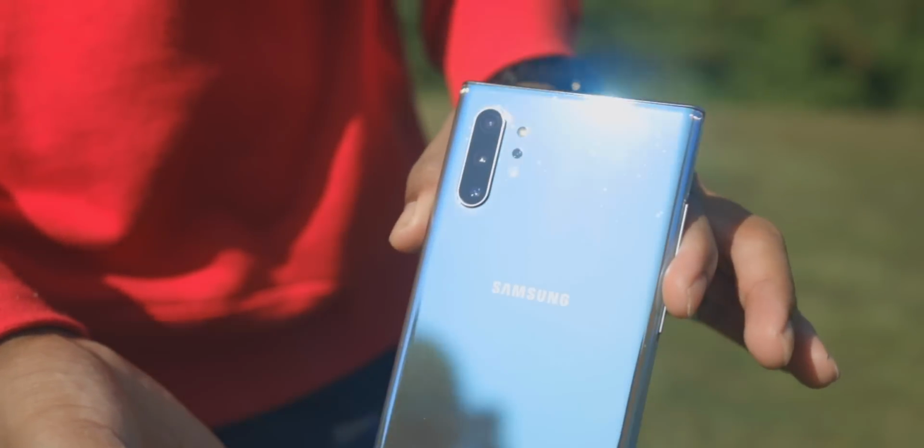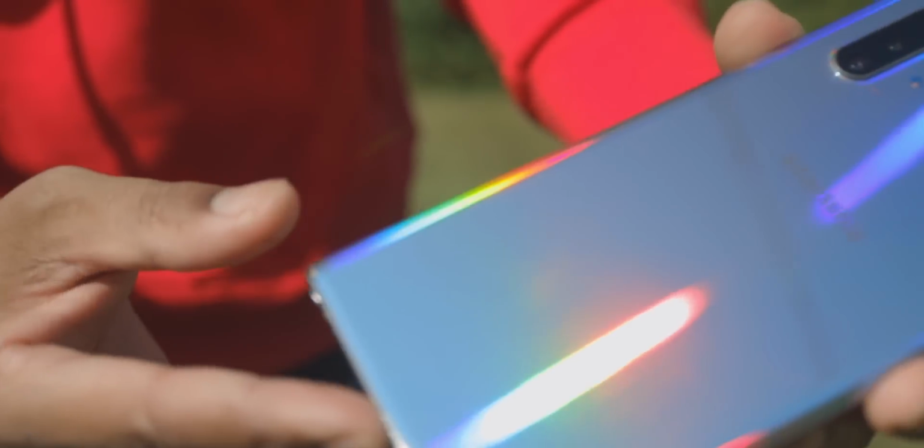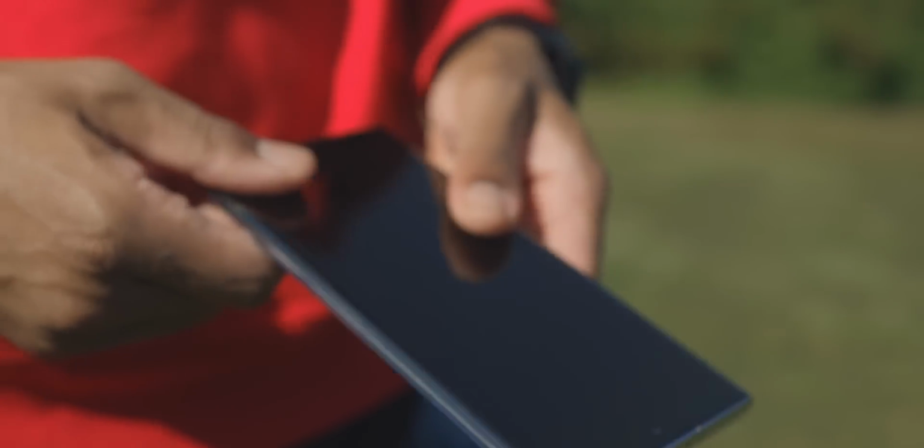So far we've discussed you cannot go wrong in 2020 or 2021 with the design of the Galaxy Note 10 Plus. You cannot go wrong with the storage of the Galaxy Note 10 Plus, and neither can you go wrong with this display. Years ahead of its time, and it'll stay current for the next handful of years until we become all foldable devices.